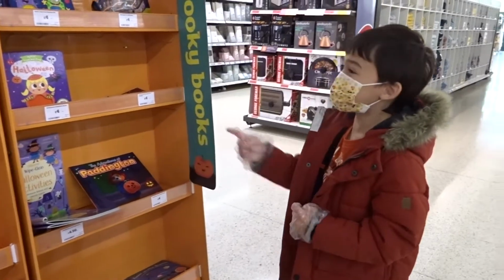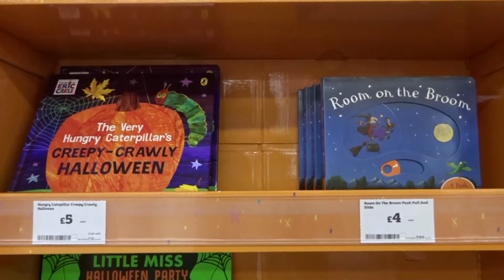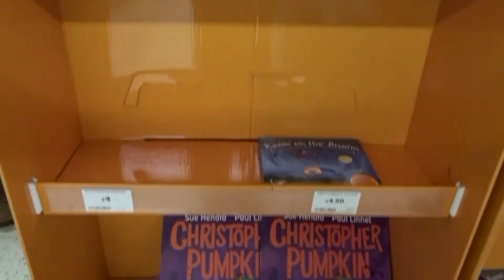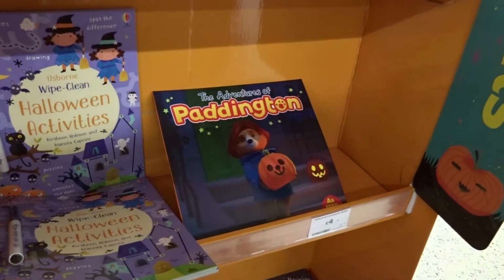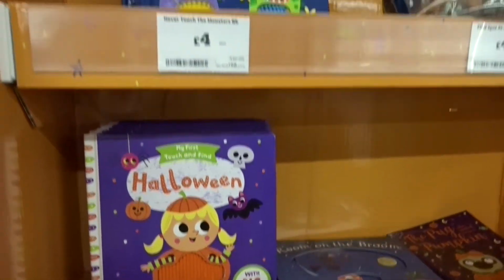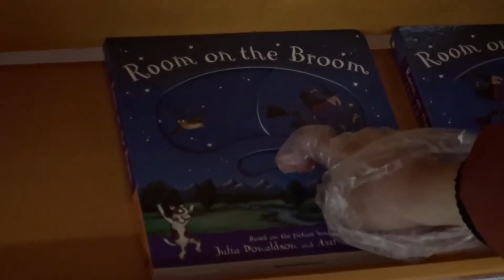Look at this spooky book! Spooky books? Scarily ever after. There's a Halloween version of Paddington. My first touch and find Halloween book. Aww, it's nice for the babies. Never touch me, monsters. I'm going to the moon!